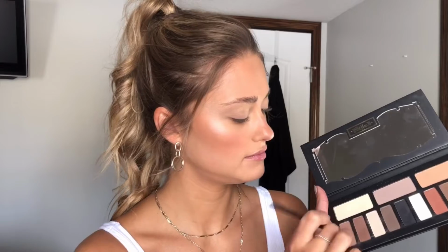Next, I'm going to be using this pencil brush. It's the Makeup Forever 216 brush, and I'm just going to tap into the most neutral brown shade that there is in the palette. I'm gonna tilt my head forward a bit just to get this right in that socket. And I'm gonna pull it out and up slightly.